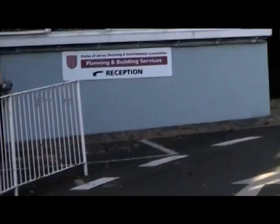There's also some encouraging little leaflets in the window for those that can see them, asking us to participate in the planning process, but of course it's not quite that simple. There's a strange notice over there which says on the wall, planning and building services reception, and points into the ground, so obviously it's an underground operation.